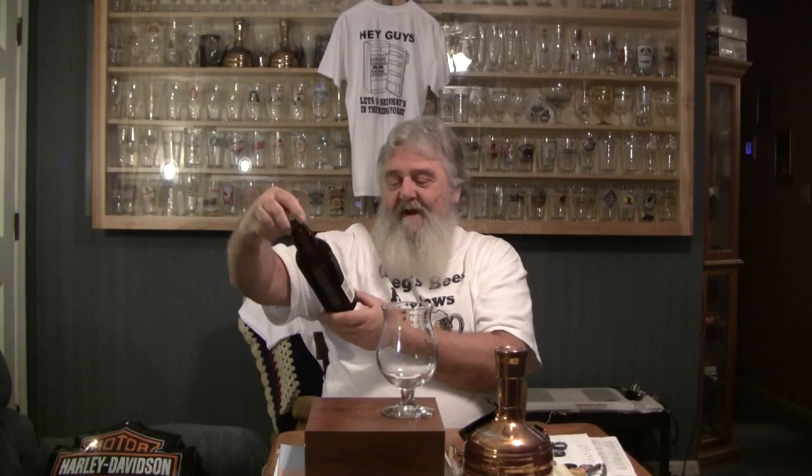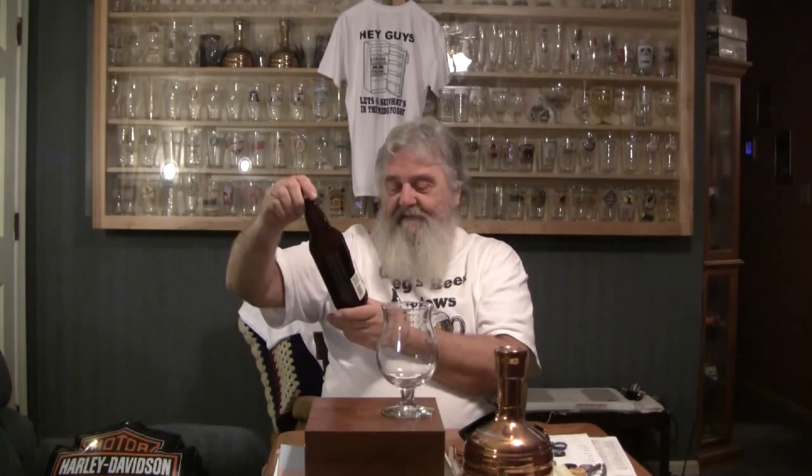Today's beer comes from Firestone Walker. This is their Double Jack, their Double IPA. They're out of Paso Robles, California. It is an American Double / Imperial IPA coming in at 9.5 ABV. It's a summer beer, so we're at the end of summer, just going into fall here in October.